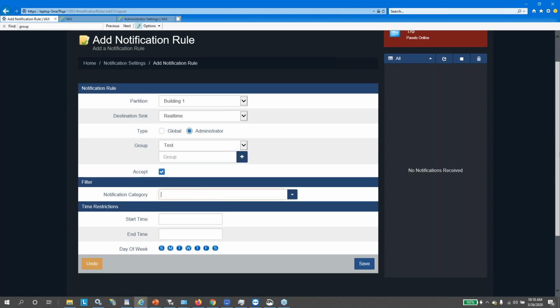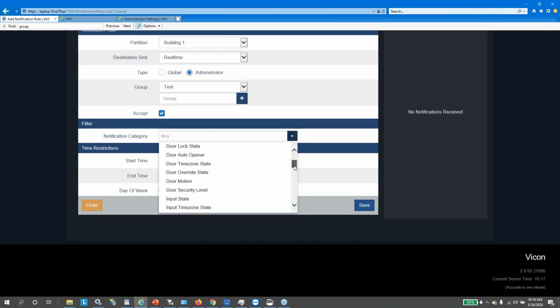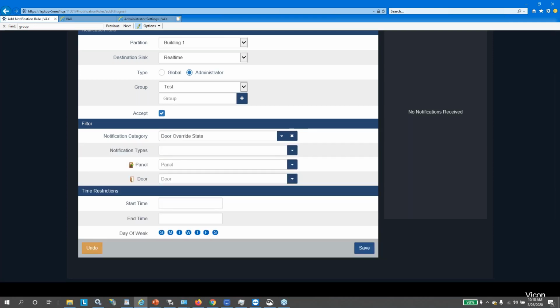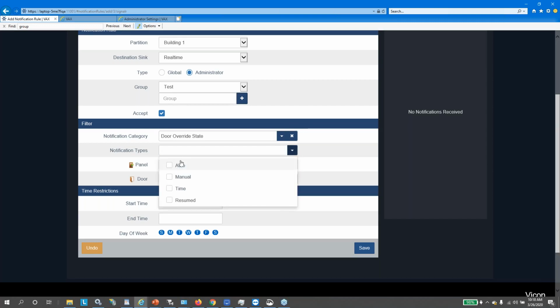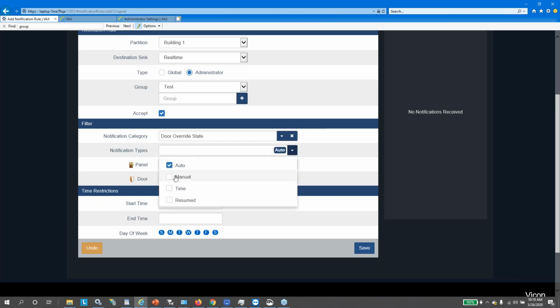And then the notification category, you can choose which type of notifications you want to filter. For example, these are the different types of notifications like door lock states, door overrides. So anything that you want to have notification for. For example, if I click on door override state, under that, I can see the notification types. I have different notifications for the override state, including auto, manual, time resumed. So any one of these options that I want to have appear in the notifications, I can choose. If I want all of them, I can actually not even choose any, or if I need to choose one, then I can select individuals.